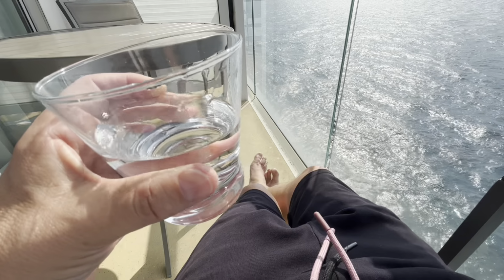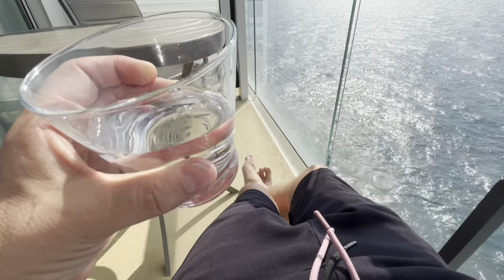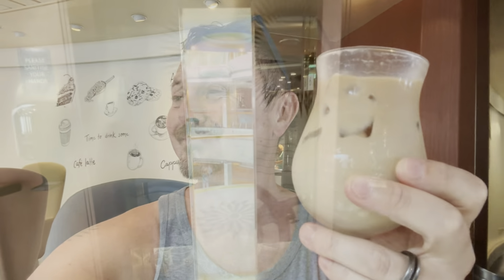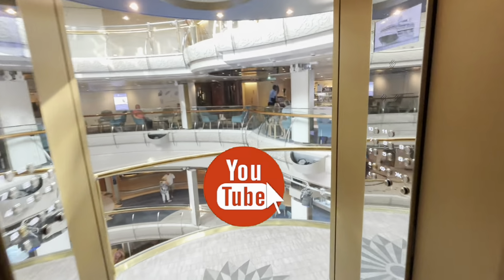Alrighty, let's enjoy a little bit of balcony life. Why not? Be rude not to. To the coffee port. Oh my beloved, I've missed you today. Take me up, goddammit.